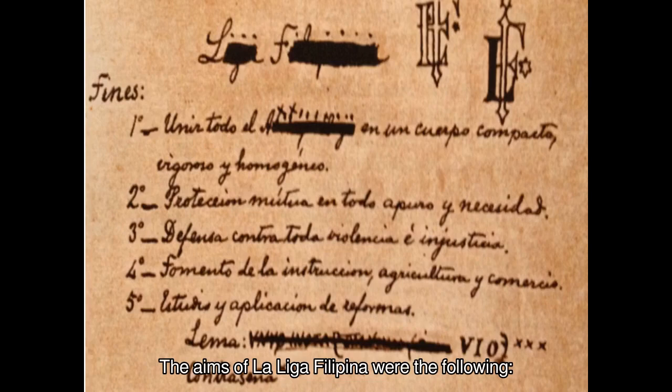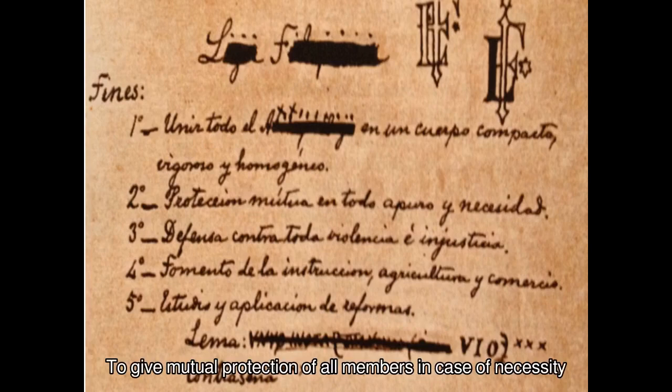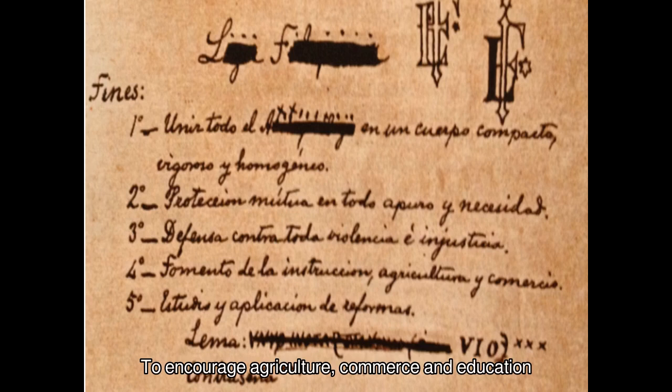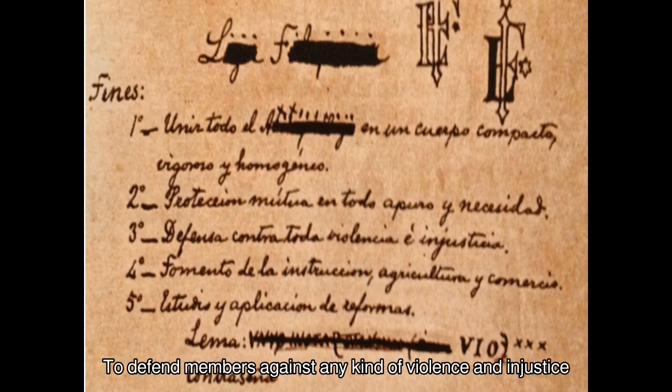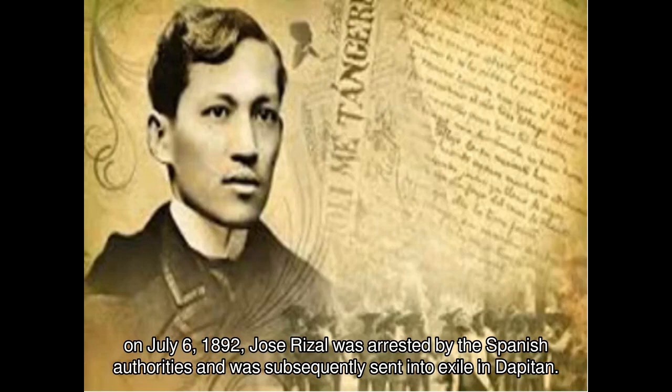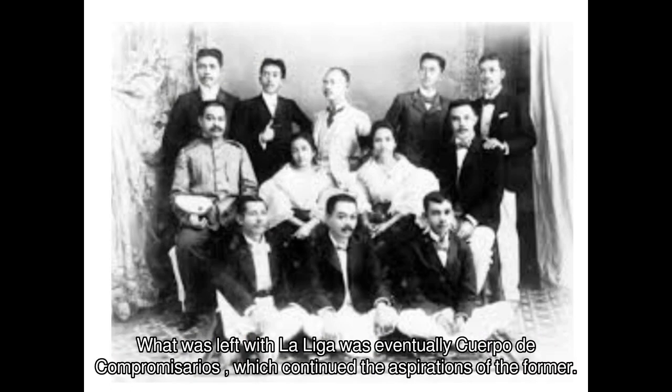The aims of La Liga Filipina were the following: to unite the whole archipelago into one strong body, to give mutual protection of all members in case of necessity, to encourage agriculture, commerce and education, to defend members against any kind of violence and injustice, and to study and apply reforms. On July 6, 1892, José Rizal was arrested by the Spanish authorities and was subsequently sent into exile in Dapitan. La Liga Filipina, the organization that Rizal established in the Philippines, had to persist with its founder incarcerated. What was left with La Liga was eventually Cuerpo de Compromisarios, which continued the aspirations of the former.